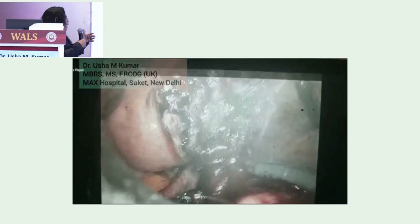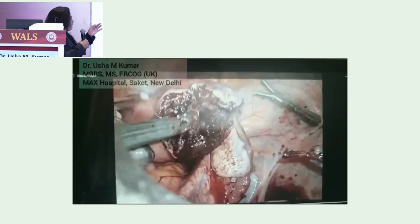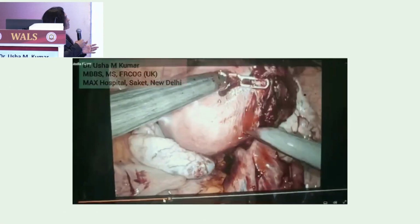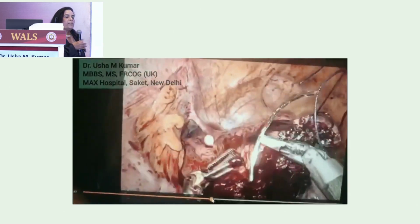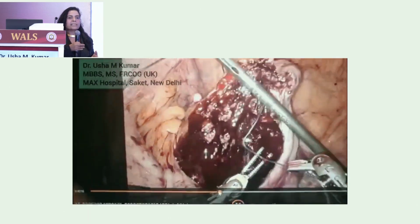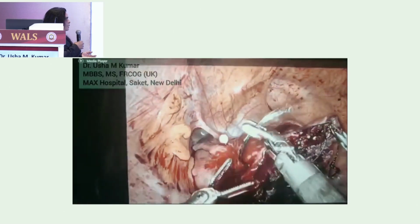With the help of monopolar and bipolar, the movements are like ballet dancing, because these are very effective cauteries, and you can use them very nicely. The trick is, I always suture the first defect first, because if you leave that first defect and then go and enucleate another fibroid, it keeps oozing, and there is a significant drop in hemoglobin in the post-op period. So suture your first defect first, and then go to the other fibroid.